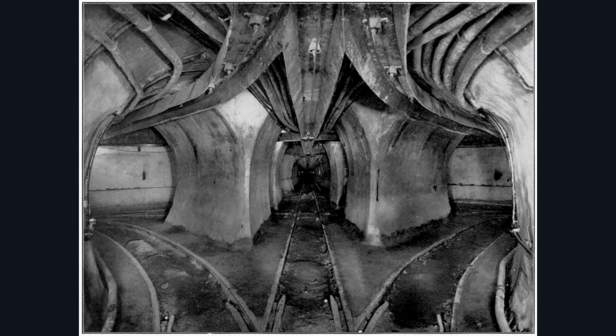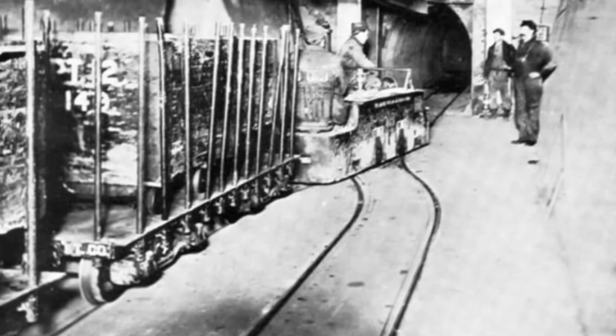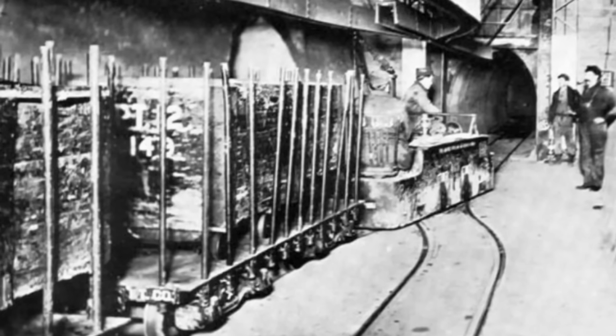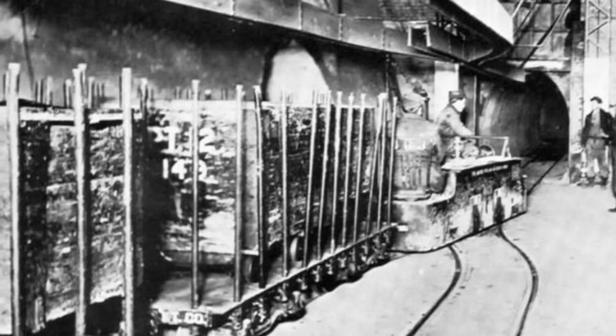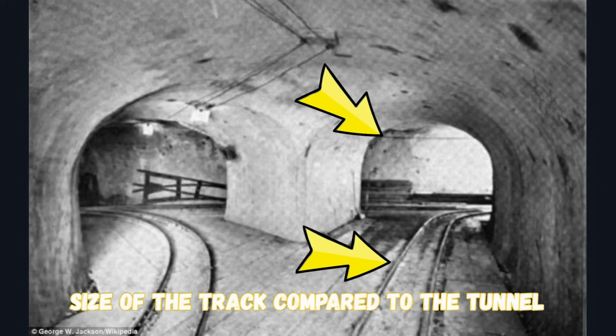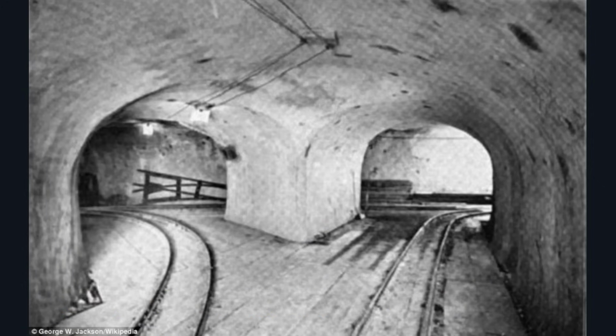Founded in 1906. Mental. Absolutely mental. So these tunnels just remind me of Malta. Ancient rock cut tunnels, that's what they just remind me of.